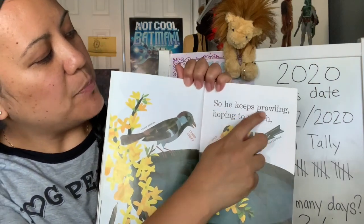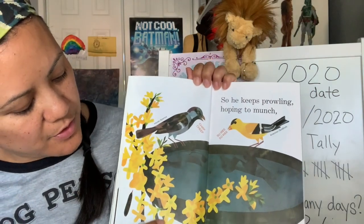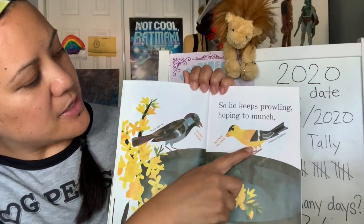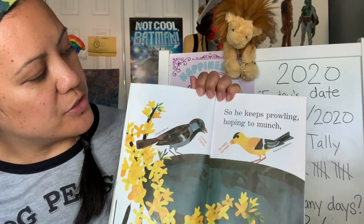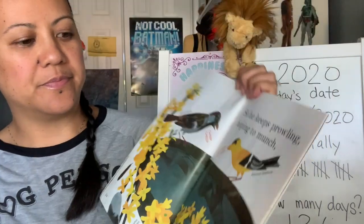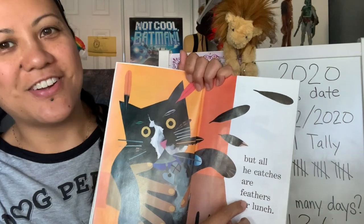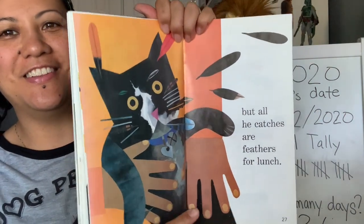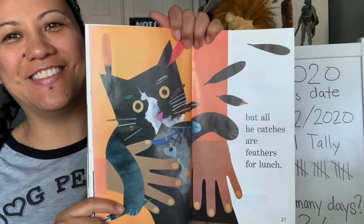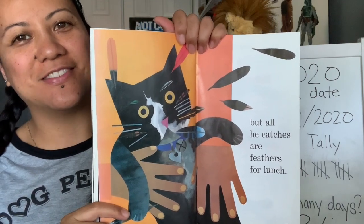So these are the forsythia branches again. This is a house sparrow, and this is an American goldfinch. Look at all those feathers. He did not catch a bird, but he got feathers in his face. Poor cat, good for the birds. They got away.